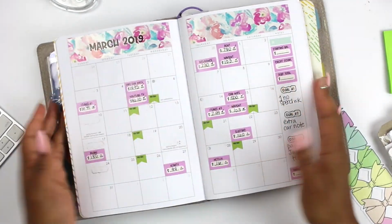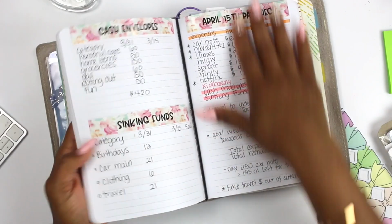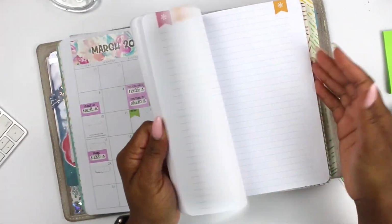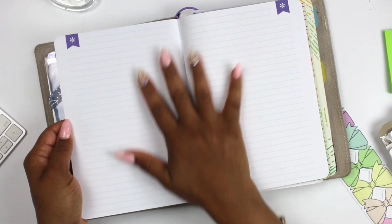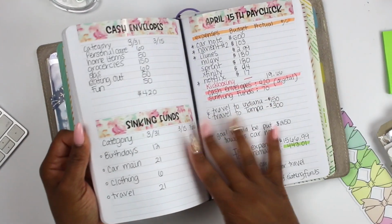All right, so this one just goes from the monthlies, and then it goes back to the sections back here, which has the notes sections. So let me just show you kind of what a notes section would look like. It'd be like this. So you have the ability to write anything that you want to literally inside of here. You can plan it out and do whatever you need to in here, and I really love it.